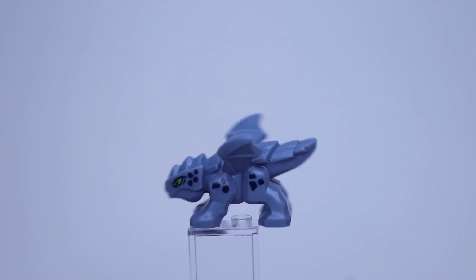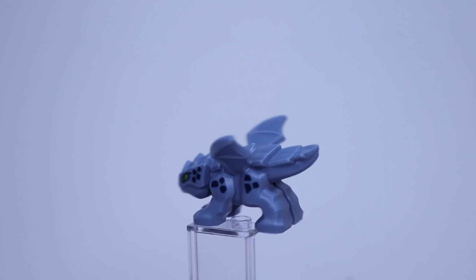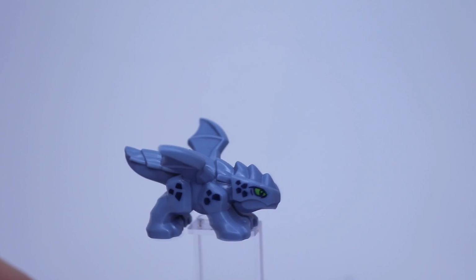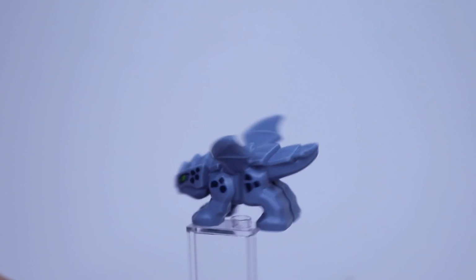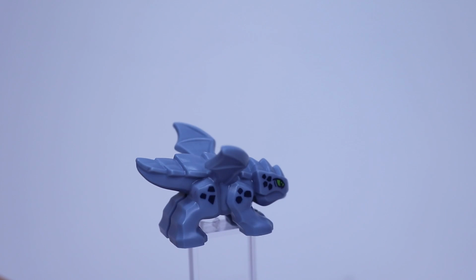And finally, we have the one and only baby Ryu. It's a bit confusing why he's here actually, since he seems to be grown up now, but I'm always happy to get this wonderful piece. He has really nice prints for the scales and eyes here on both sides, and just overall is a super cool and detailed mold. Always happy to get it.